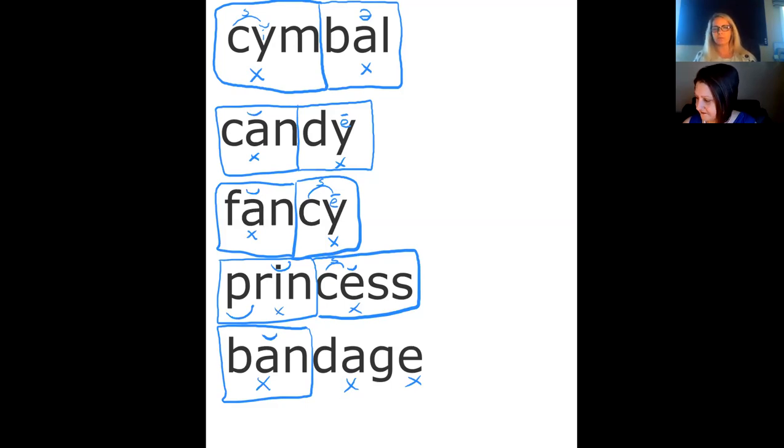Let's move on to the second syllable. I have the E at the end, which I know is silent. I also know that it proves my vowel to be long. And I have the E following my G that makes that J sound. So all of those things are happening in that second syllable. But when I read the second syllable, it says beige. My word is bandage, not beige.